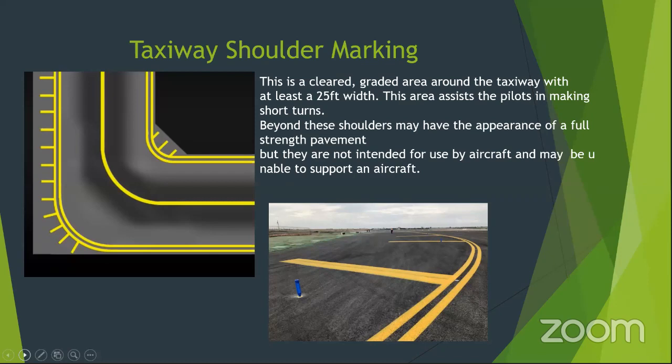So again, beyond these double continuous lines, it's not really suited for your aircraft. So it might look hard, but it's not really hard. It can't support the weight of the aircraft.